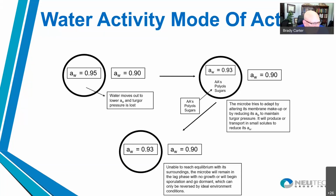And as it moves out, the cell loses turgor pressure, which then impacts its ability to go through metabolic processes, and so it can't reproduce and grow. And so we call that osmotic stress. The organism has to respond, and each organism has its own unique ability to respond. That's why those cutoff limits are different for different types of organisms. And they lower their internal water activity through concentration of solutes in an attempt to get lower than the environment. If they can, then water will move back in and they start growing. If they can't, then they have to go dormant because they can't access that water.